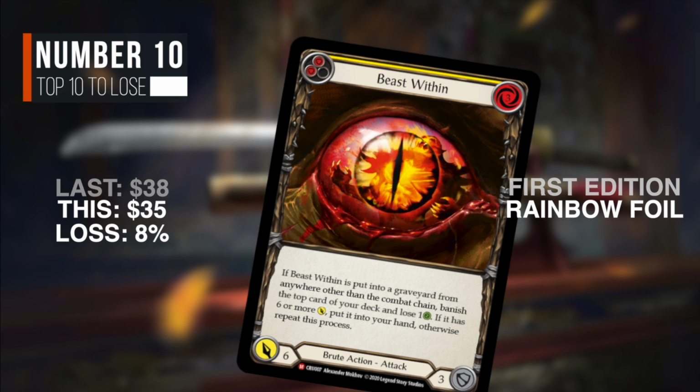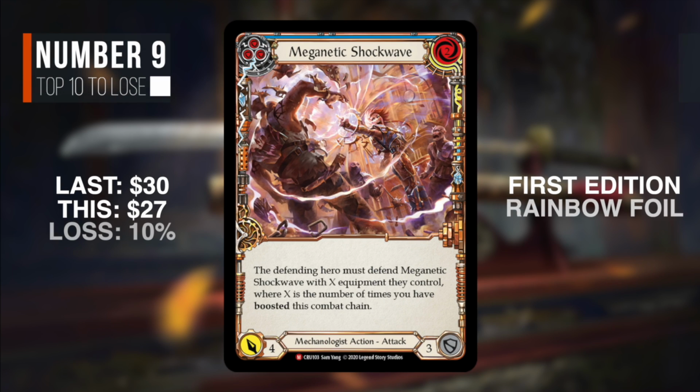And let's get to number 9, which is Magnetic Shockwave. This again is the rainbow foil version. This went from $30 to $27, which again is only a $3 difference. That is 10% though, so a little bit more significant.